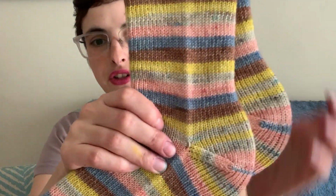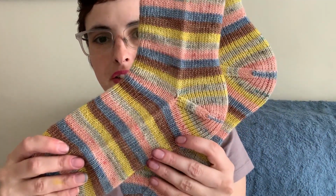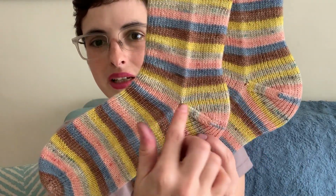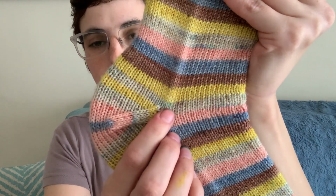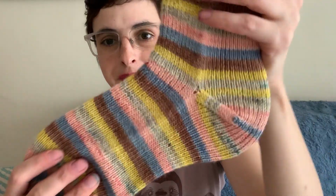I just worked an afterthought heel for mine, and I'm not sure how I feel about them because the little join here is a little messy. I might have to go on YouTube and watch a video or two to see how people work their afterthought heels. What I did was I picked up one extra stitch to try to avoid holes, but it just is not as neat as I'd like.